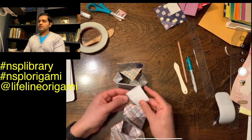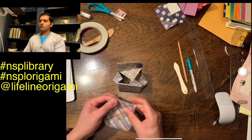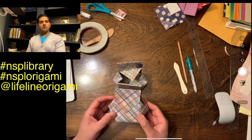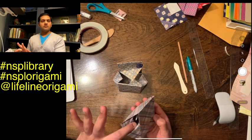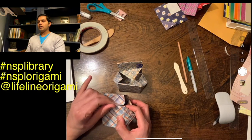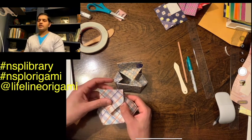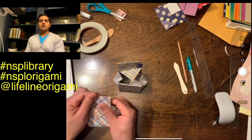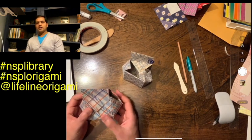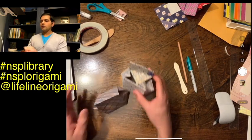Now that's sticky on that side, and then you just put it in, and then you have a little gift bag, and then you can put the gift inside. You can also do a little bit of opening and closing, but it won't last too many times, but it will last you a couple of open and closes. So you can close it, and then you can put a gift in. That's your Korean gift bag.